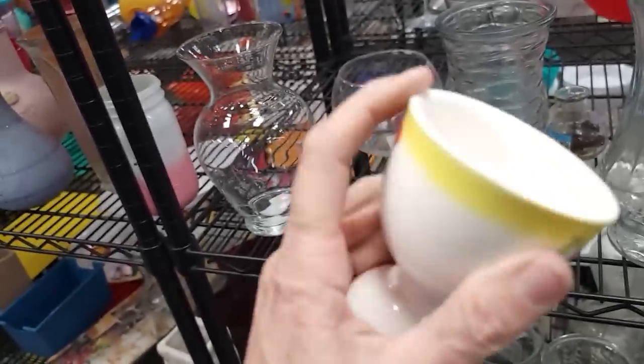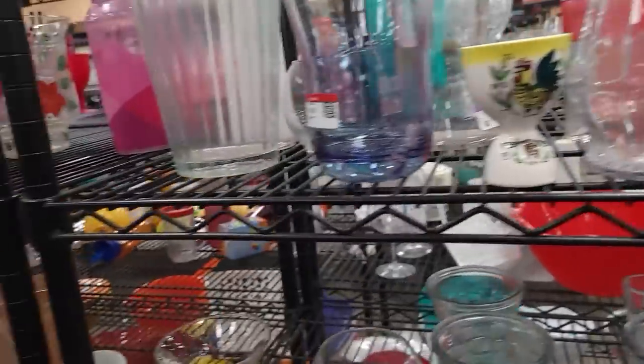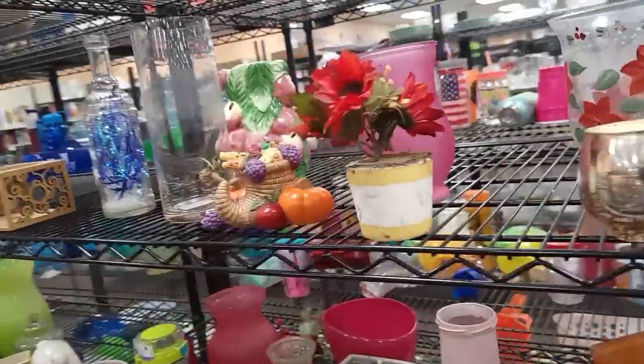That's a single egg cup. Oh, he's chipped. Just trying to figure out if he was worth picking up, but not with chips. He is not. So we will leave him.